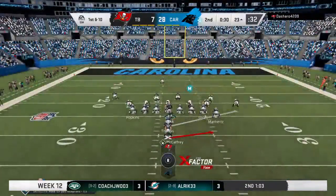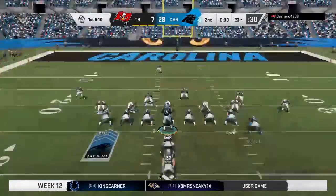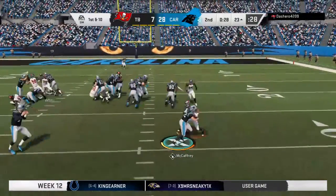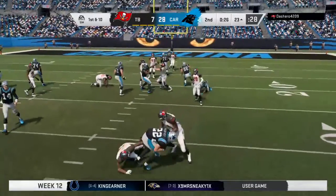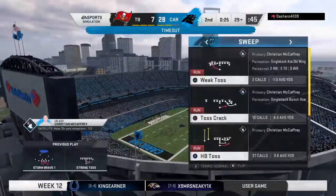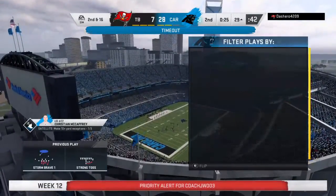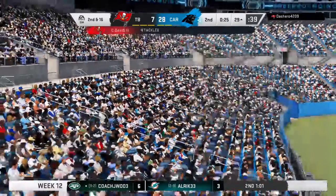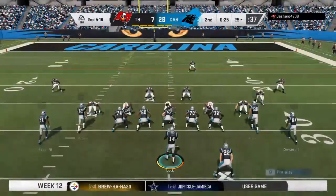Here we go. Just like that. McCaffrey on the toss right. And he went nowhere. He'll lose yardage back to the 29. Now the Panthers are going to use the first of their timeouts as they stop it with 25 seconds to go here in half number 1.